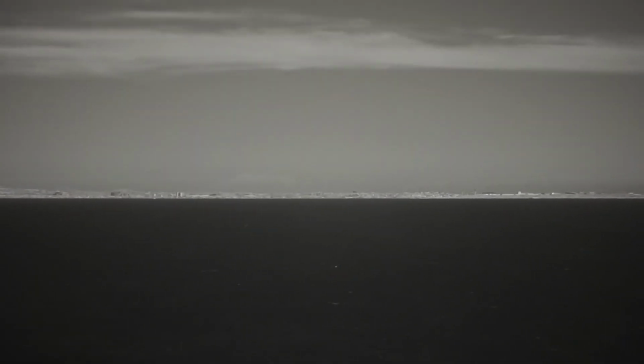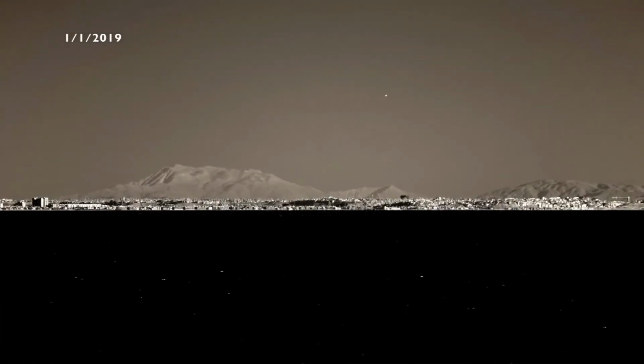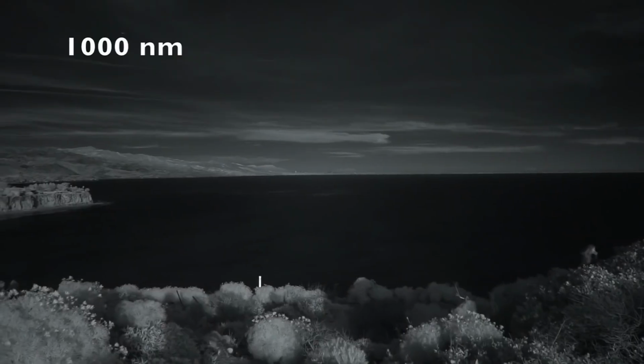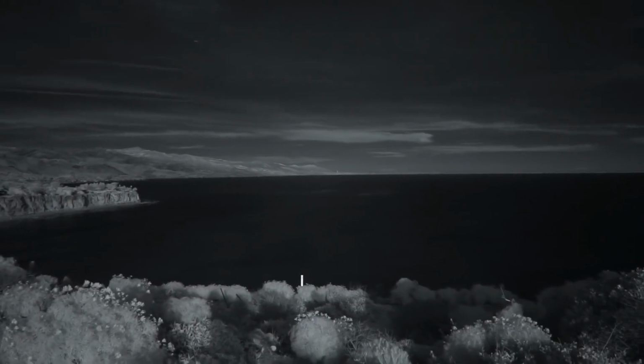But first, look at this. This is 830 nanometer in February 2019. After I've captured that incredibly clear photo of Mount San Jacinto, I've returned with a telescope and a 1000 nanometer filter.